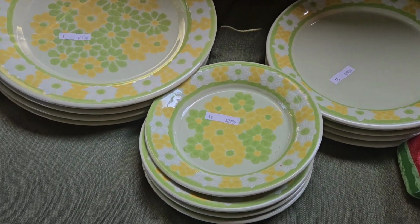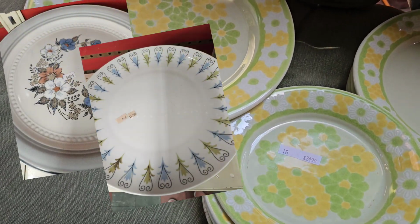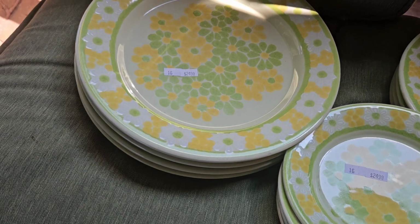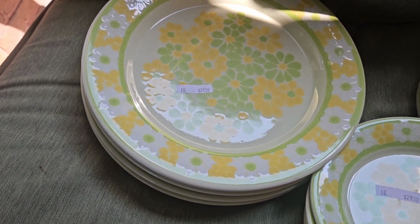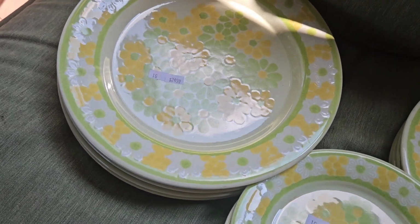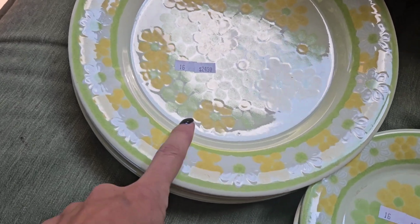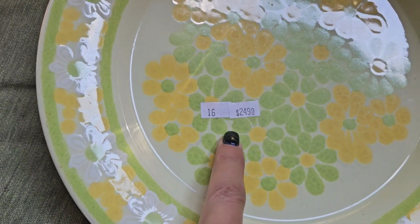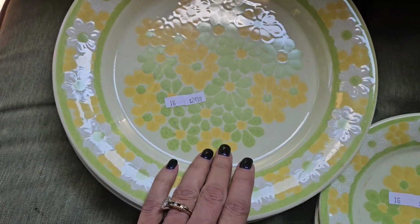There were multiple sets of dishes at the Salvation Army, and I wanted to put them all in my cart, which of course I can't. Some of them were priced really high, and I would have put them in my cart if they had been 50% off or anything like that. But these I thought were pretty reasonable. 16 for $24.99. I'm like, that sounds like a good deal.